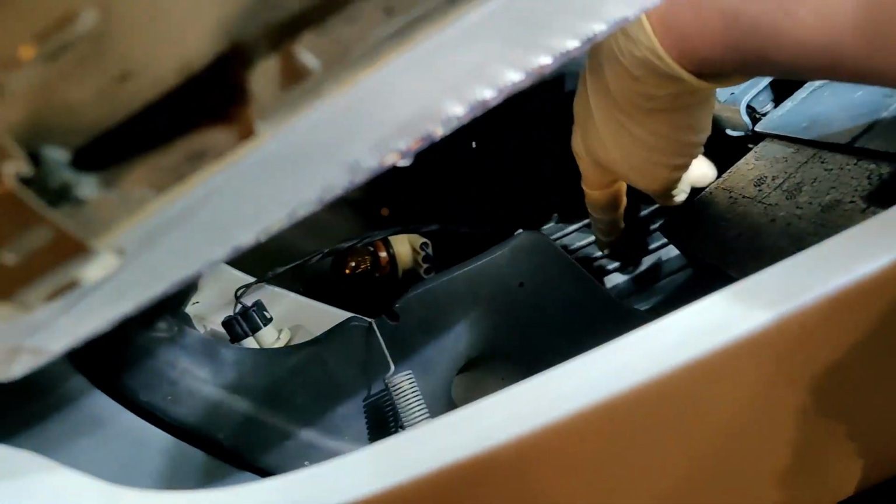What did help me though is that you see this bit right here, that is that air duct. All right, so that's this piece right here. And what I did was I just kind of pushed that out of the way.